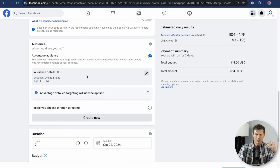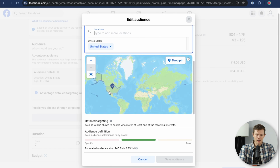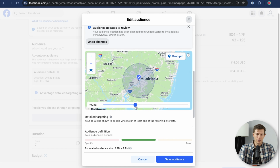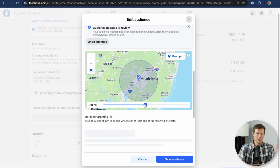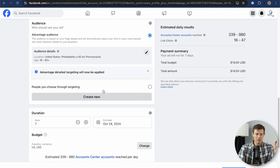The audience, we could just say right now, United States looks good. We could narrow down specifically where they are. So if we click the pencil icon, the geography, let's just say Philadelphia, Pennsylvania, plus 25 miles. You can change how far out to maybe plus like 27, plus 30 miles. Anyone in a 30-mile radius is a potential customer here. So it says right now, that's not too broad, not too narrow. There's about 5 million people that they can advertise to in that radius there. So I'm going to say save.